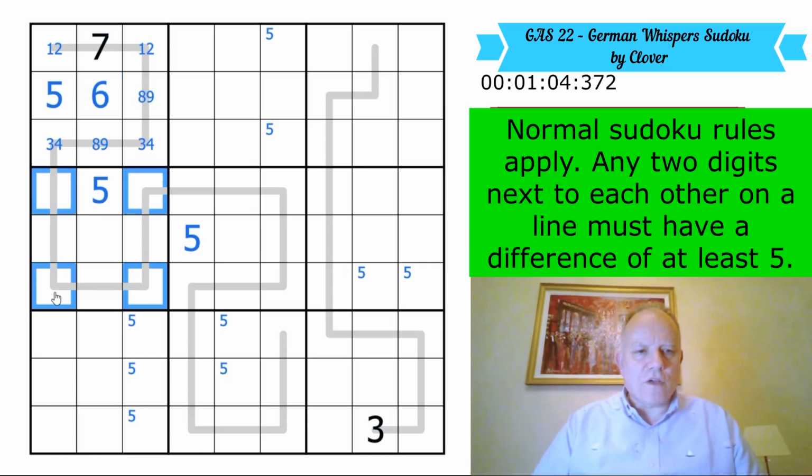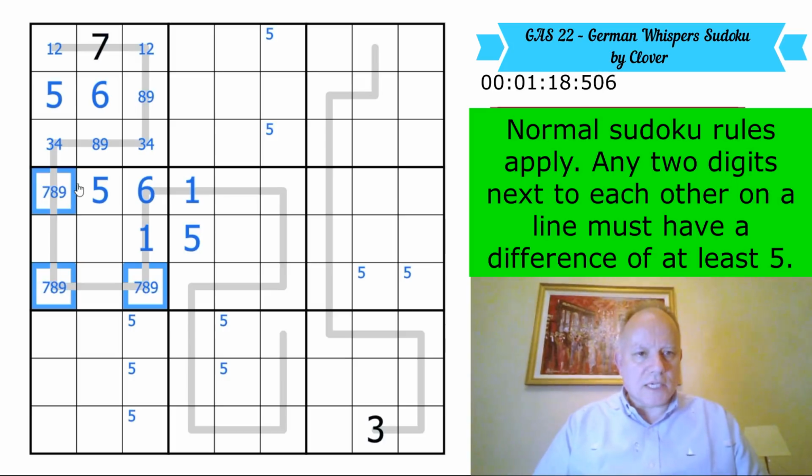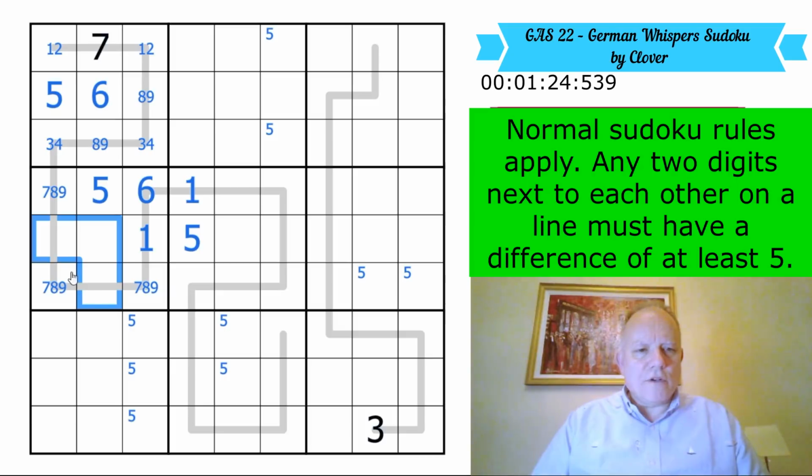These 4 are therefore the high numbers, and 6 is in one of them. It can't be there, there, or there because they'd all be surrounded by 2 numbers that see each other. So here it's a 6 with 1s either side. Those now aren't 6s. Neither of these can be a 4 for the same sort of reason. So we get a 4 in the center, a 2, 3 pair there.